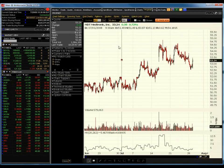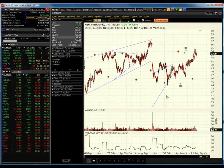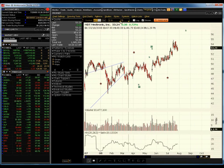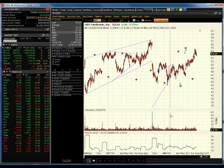Okay, I just found a potential new candidate for gamma scalping, so let's take a look at this. The company's name is Medtronic. It trades about 1 million to 5 million shares a day on average, as high as 10 or 15 million. We want to take a look at historical volatility. It's at a relatively low level. Historically, it's not at the lowest level, but it's at a pretty low level.